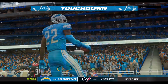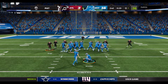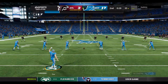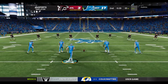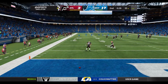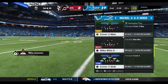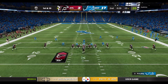D'Andre Swift, his third touchdown now on the year. And the Lions are able to strike quickly to add on to their lead. Extra point by Seibert up and good, and the lead is now 17-3. The kickoff unit is out on the field, and they will send this one away. And that one will bounce out of the back of the end zone, so we will start here at the 25.